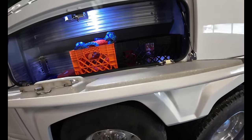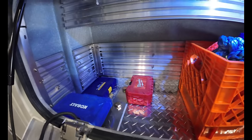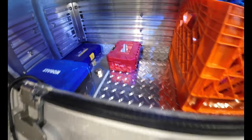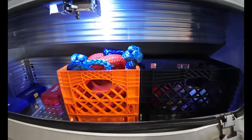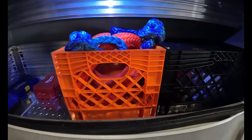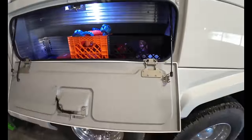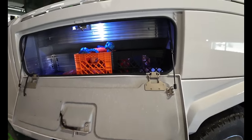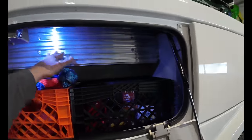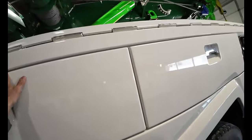This box is another one, kind of just some tools. We got some easy outs there, a small ratchet set, hole saws. There's some of the Baileys, the soft shackles, jack, some other stuff. This one we haven't really got to organize in this box yet. I think we're going to have our tow light bar mounted up in here. We'll go ahead and close that one.